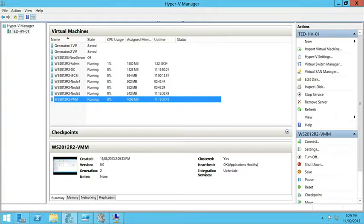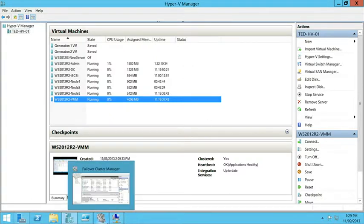So the first thing I want to show is to give you an idea of what I've got in my environment here. I've got a 2-node cluster where I'm running a bunch of virtual machines. All of my VMs are sitting in a clustered shared volume. The 2-node cluster is connected back to a Dell EqualLogic iSCSI SAN device, and I've got all my storage sitting in a clustered shared volume.